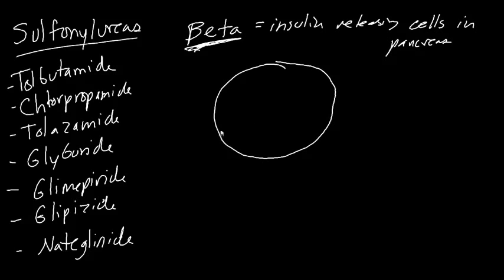So we've got a cell here, and you know that we have some GLUT transporters. Now there's a whole bunch of different types, not important for right now, so I'm just going to keep it basic. We've got a GLUT transporter on the surface of the cell. What that's going to do is take glucose and bring that glucose into the cell. So these pancreatic cells, even though they're releasing insulin, will be taking up small amounts of glucose. They'll kind of be sampling. These GLUT transporters specific to the pancreas will be sampling how much glucose is in the bloodstream.